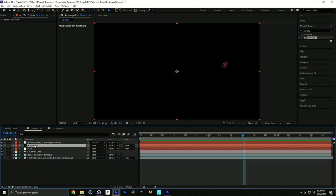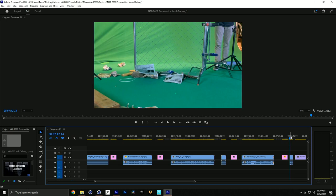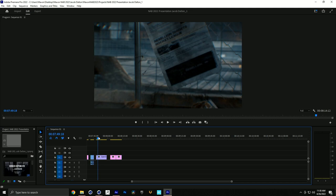I am running a little bit low on time, so I will conclude here. Add a Particular boost trail. Mark a compositing file for export in Cinema 4D. And yeah, those were all the examples I had for you guys today. This was really fun. That opening shot was actually a composite.